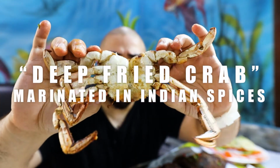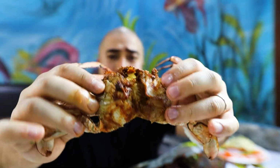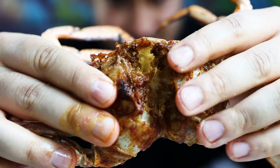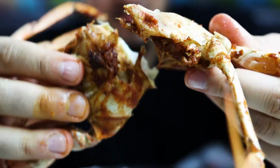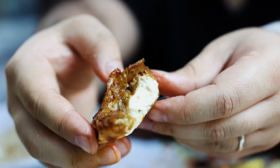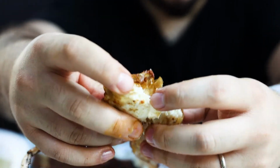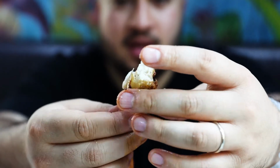Let's tackle this crab right now, dude. Look at that. Beautifully marinated and deep fried crab. Listen to that. Oh, man, that's a super crispy crab. Look at the juicy meat inside that crab, dude. All right, let's break that nugget off of this crab right here, man. Let's get all that meat right there, dude. That's what I want. Let's go in.